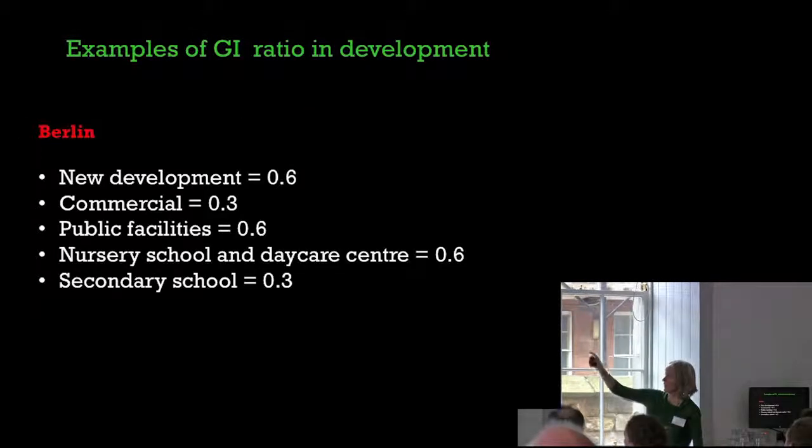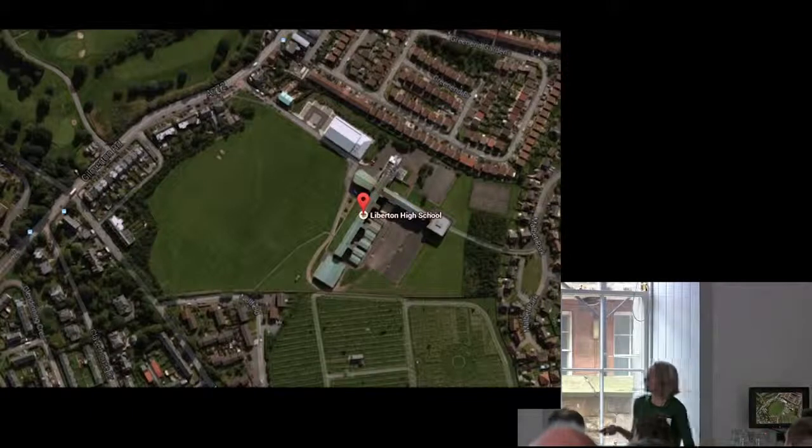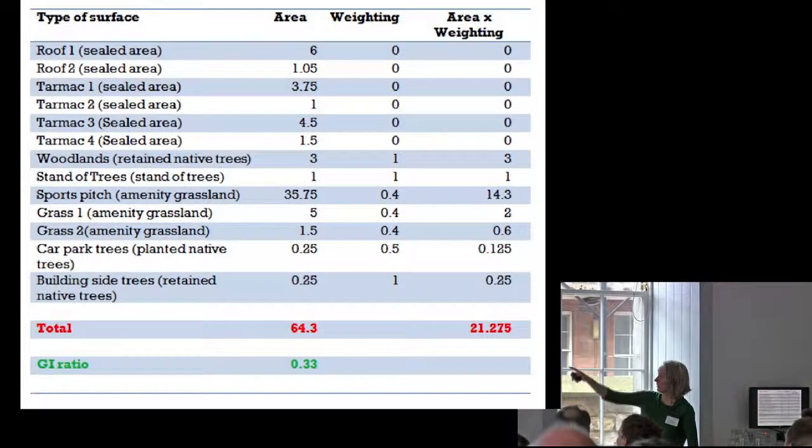In Berlin, they've actually made it statutory that in particular developments they have to achieve those ratios. I worked the example at Liverpool High School. We just analysed it. That ratio came out 0.3. That was because it had a sports pitch. It could have been tarmac, it could be anything, but it achieved that ratio.